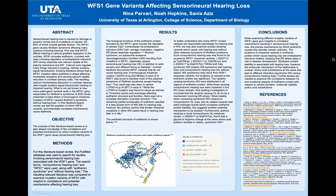Current literature documents certain variants of the WFS1 gene that don't cause hearing loss, such as 2207G in exon 8 and 376G in exon 4. These both have all of the symptoms of classic Wolfram syndrome without hearing loss. The mechanism by which is partial functionality of wolframin resulted in a less severe form of WS with no hearing loss. And on the bottom, we've got a figure that shows our confidence levels of what wolframin probably looks like.